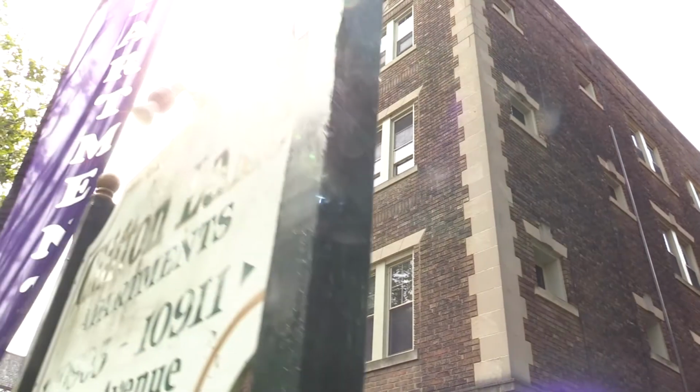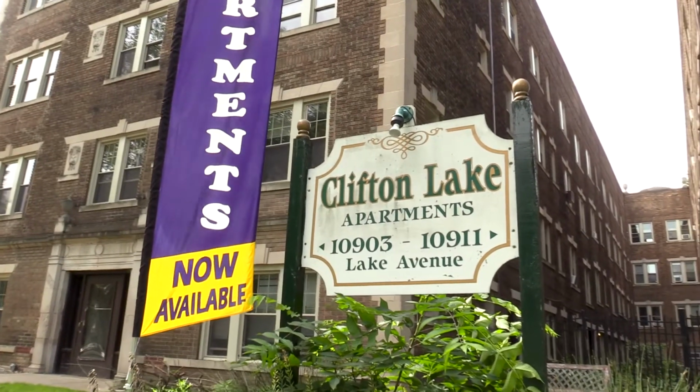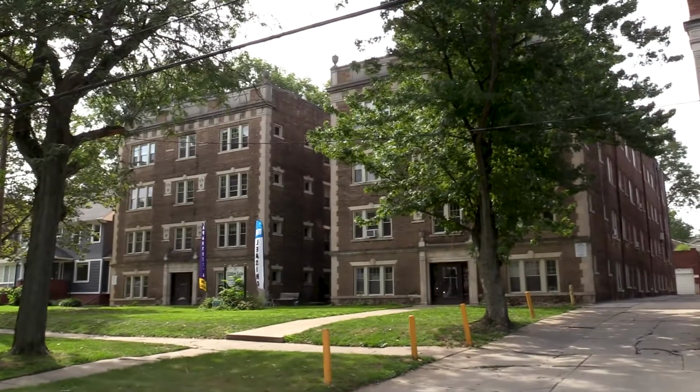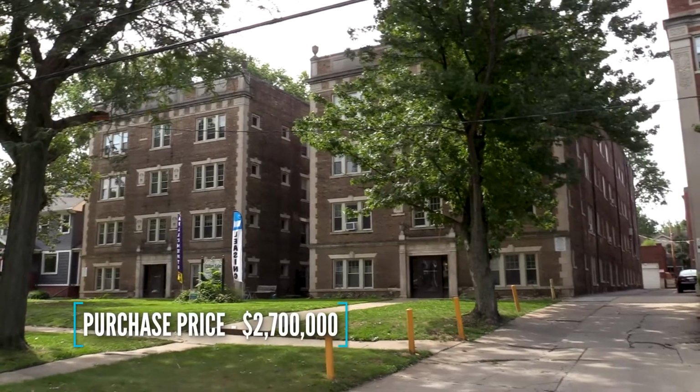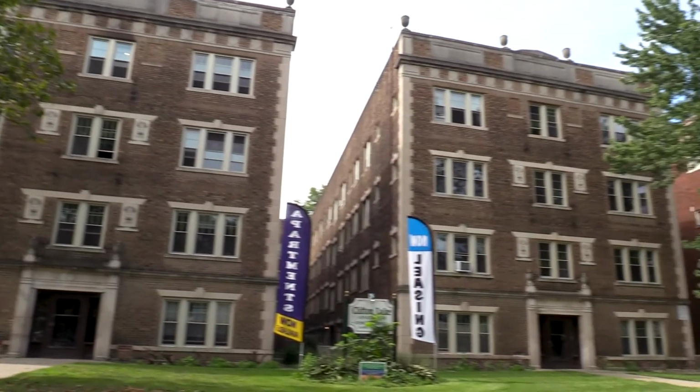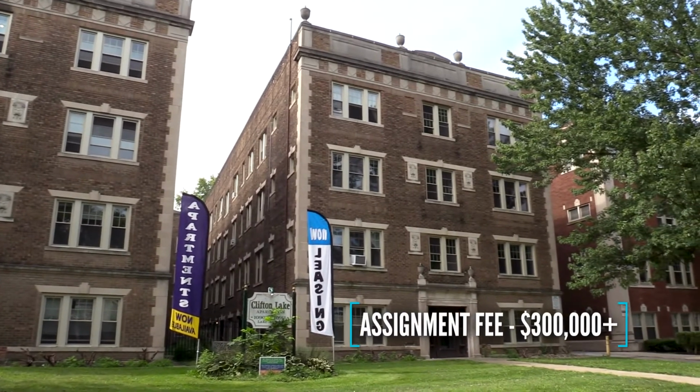I am excited to have you inside of one of our brand new buildings that we just bought. Now, let me tell you a little bit about how we acquired the building and what we paid for it. This building we actually bought for $2.7 million, and we actually paid a wholesaler over $300,000 in an assignment fee.